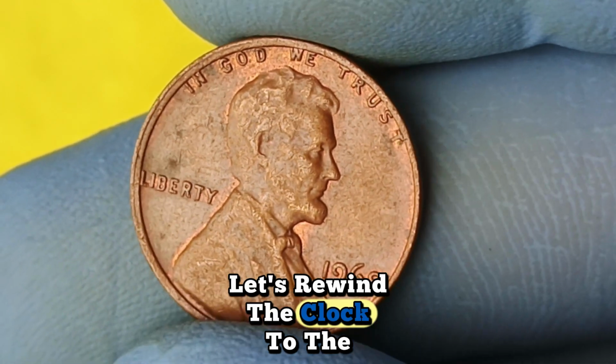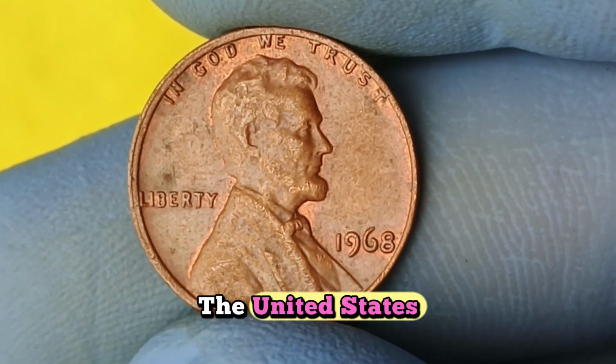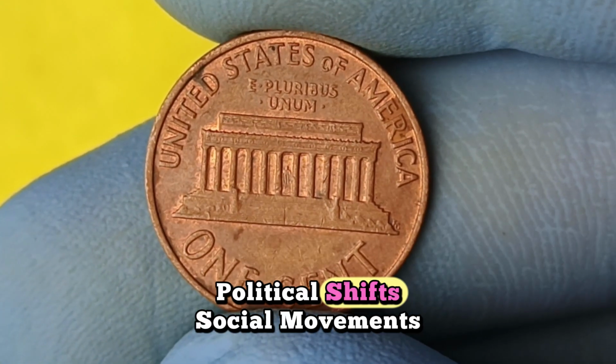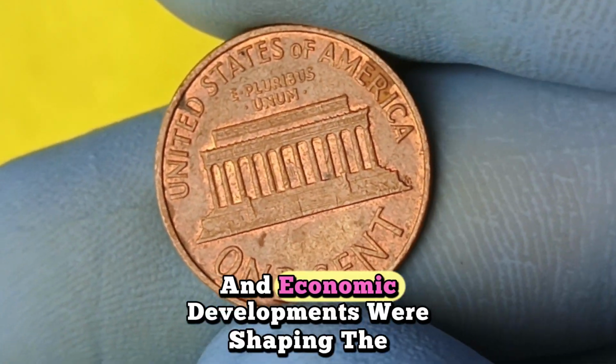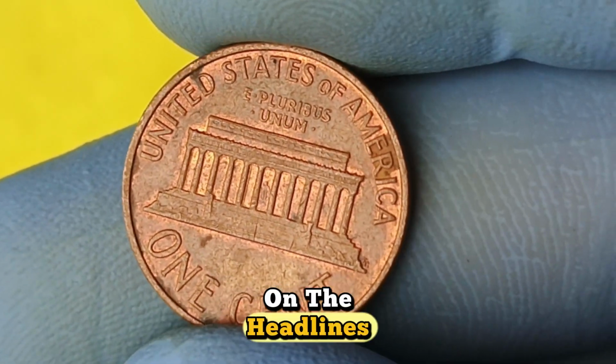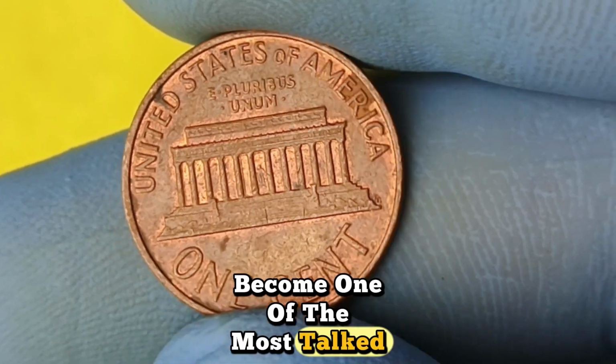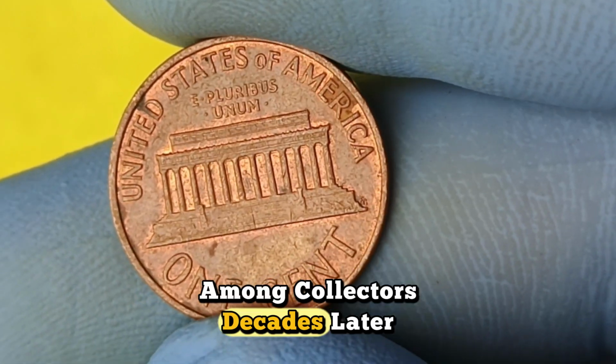Let's rewind the clock to the year 1968. A year of historical change in the United States. Political shifts, social movements, and economic developments were shaping the nation. And while most people were focused on the headlines, the U.S. Mint was quietly producing what would become one of the most talked about 1-cent coins among collectors decades later.